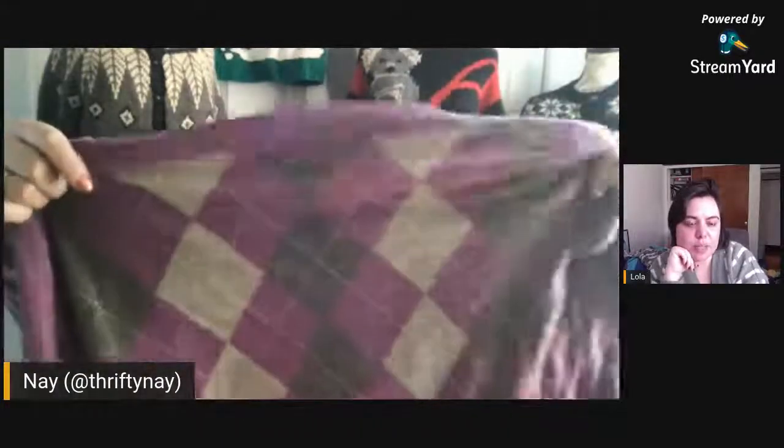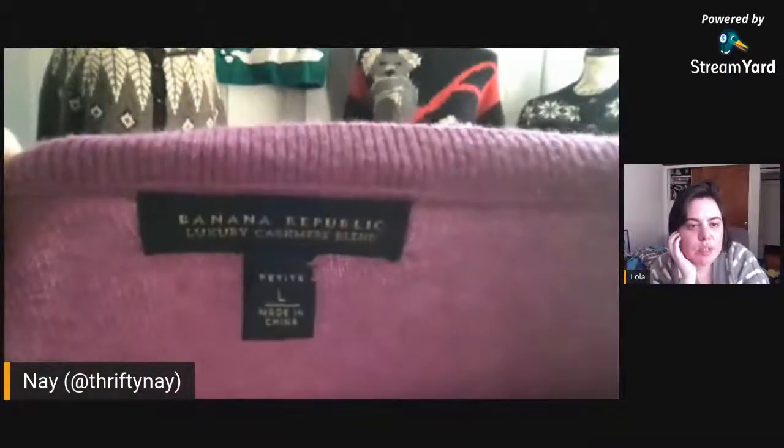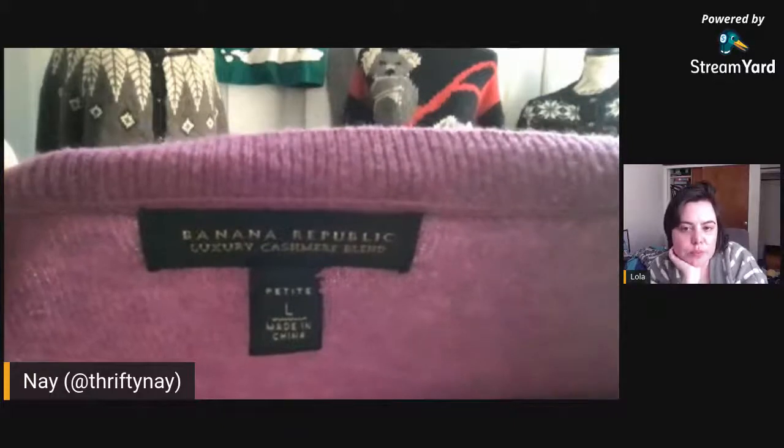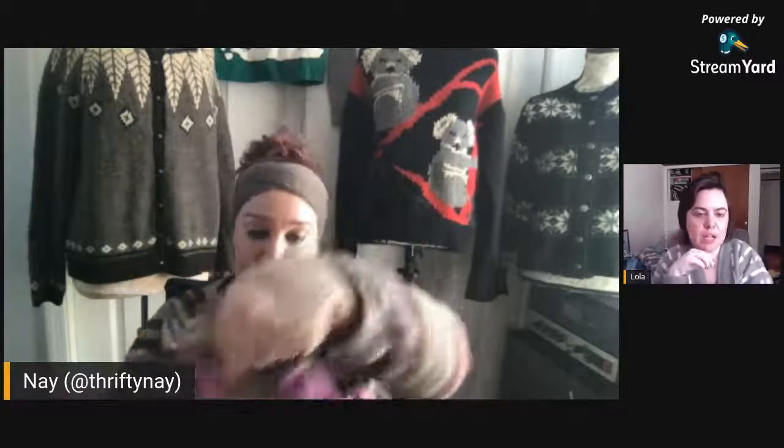Yes, that is an argyle pattern. Boat neck. So this is nice argyle. Now, this is just Banana Republic. However, when you see something like this, it says luxury. So anytime you have a cashmere blend, you want to look at the actual fiber content on the care tag, and make sure you include that in your description, because how much cashmere content is in there will impact the price.